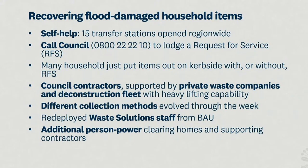So my entire team was deployed to do this work while we continued our curbside collections. We could not forget that the bins still needed to be collected off the curbside. And that is a service we provide weekly and fortnightly in the entire region.